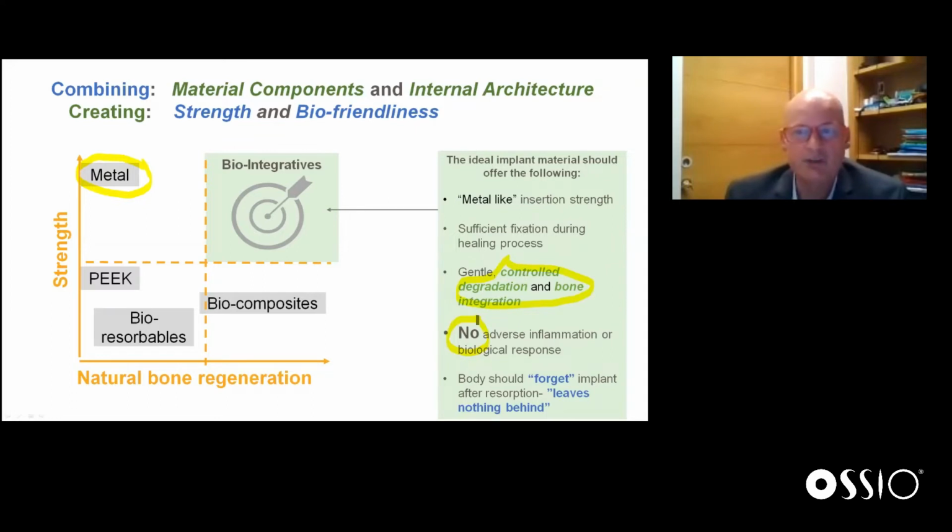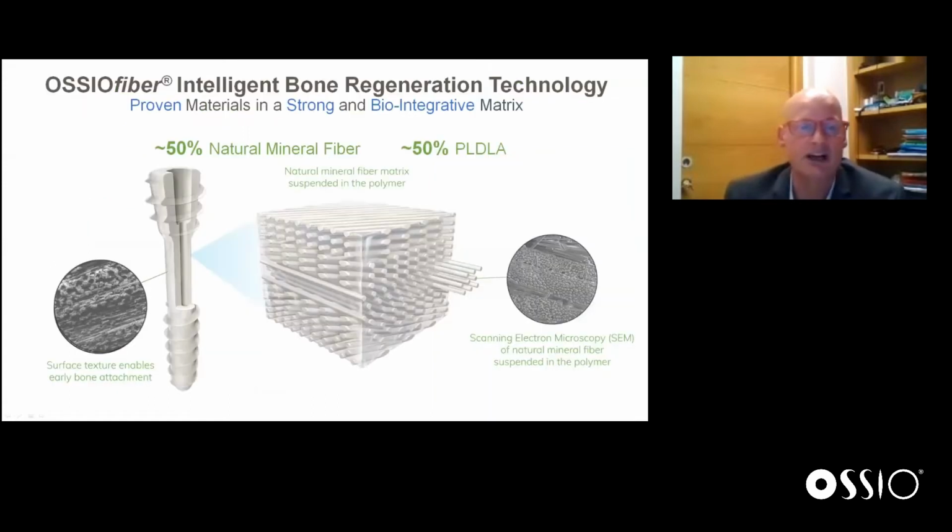And so the ideal implant is really something that we use, and after the job is done, which means what? Means allow a fracture, a fusion, or an osteotomy to heal, that the body then forgets about it, nothing is left behind, and on we go, the patients and ourselves as surgeons and clinicians, with the rest of our lives.